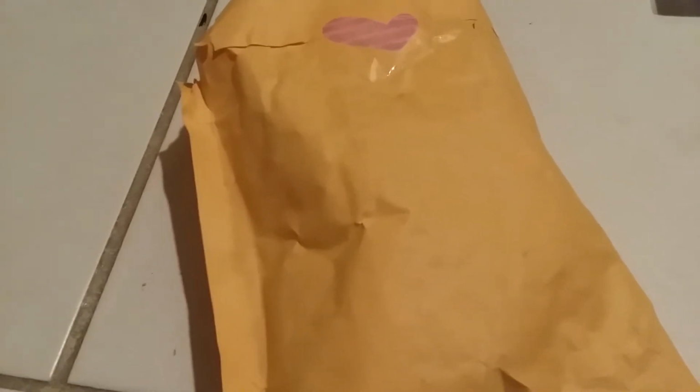Hey everybody, today I got my Mesokawaii package. I order from them a couple times a month, at least once a month. This package was like $30 including shipping, and I think there are like 5 squishies in here. I made this list of squishies a long time ago before payday, so I kind of forgot what I ordered. Here is a sneak peek.